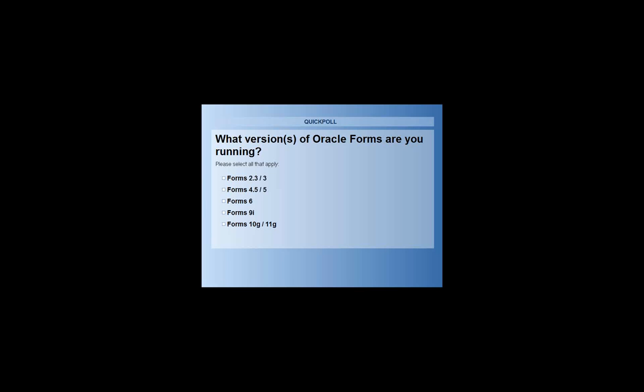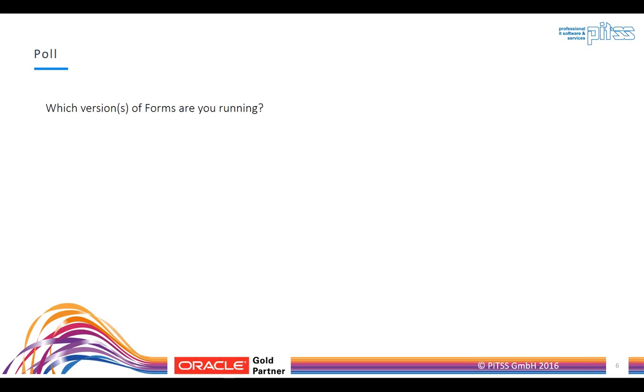So what we want to do today is go through the advantages and why you should be upgrading now. 12C's a good, solid product out there. We've upgraded, and I'll go into some details about our findings a little later. But thank you for your feedback there. Sort of 90% on Forms 10 or 11, 5% on 9i, 12% on 6. So interesting numbers there. Thank you.